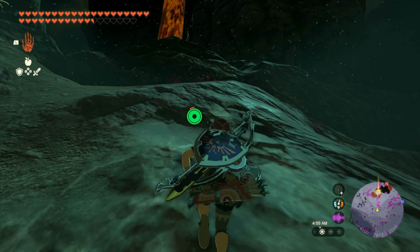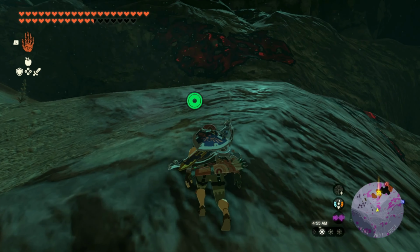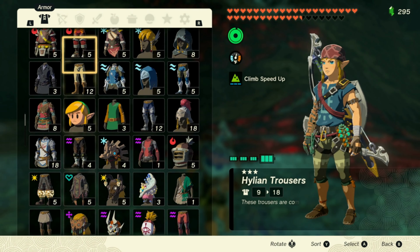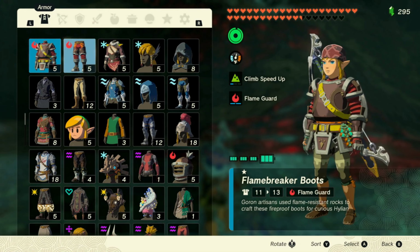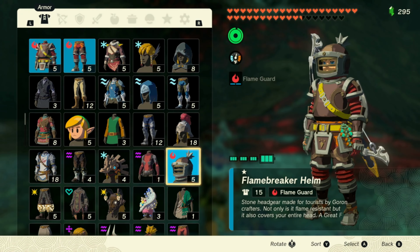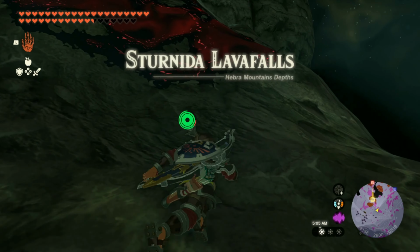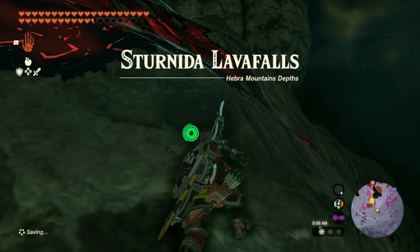And now, since I don't exactly know where this treasure is, we'll scope out this area. Yeah, you know what, let's switch back to this, and this. I don't know how hot it's going to get around here. Sturnida Falls, Hebra Mountain Steps.